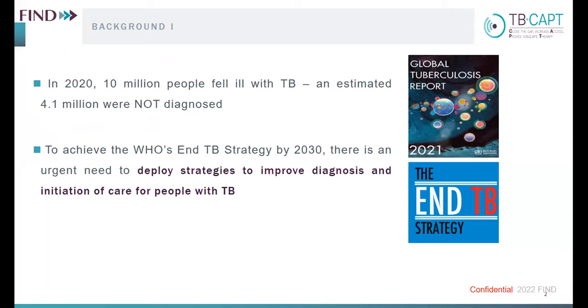So we are currently faced with a diagnostic gap, as each year more than 10 million people worldwide fall ill with TB. However, only around 6 million of them are identified. So to achieve the WHO's End TB strategy by 2030, there's an urgent need to deploy strategies to improve TB diagnostic technologies that can not only detect disease, but can also allow for initiation of the correct care for people with TB.